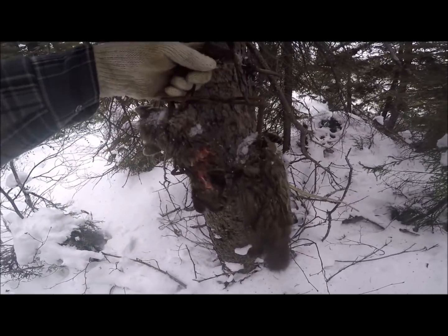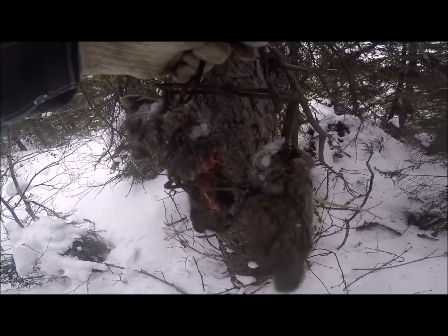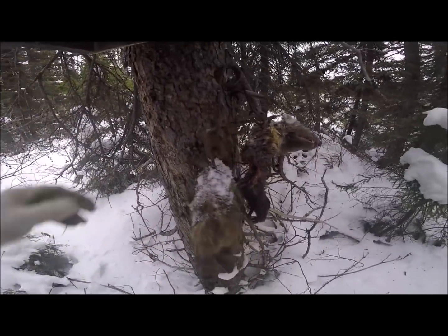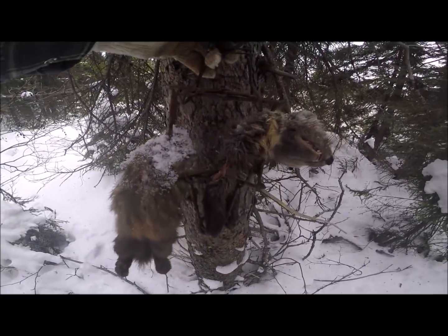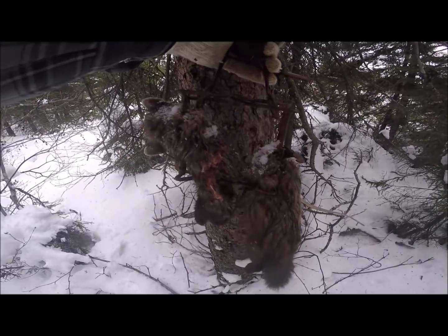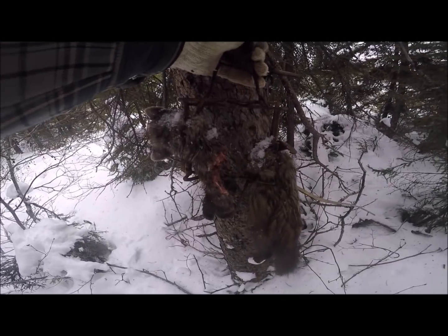Well, just look at this. I got one eaten here. Looks like he was eaten by another marten. Oh man, I hate when this happens. I'm going to put another trap here and hopefully I'll get the culprit. Oh boy, that's a disappointment. What a way to finish off the day. It happens, you know. Sad to see, but it happens.